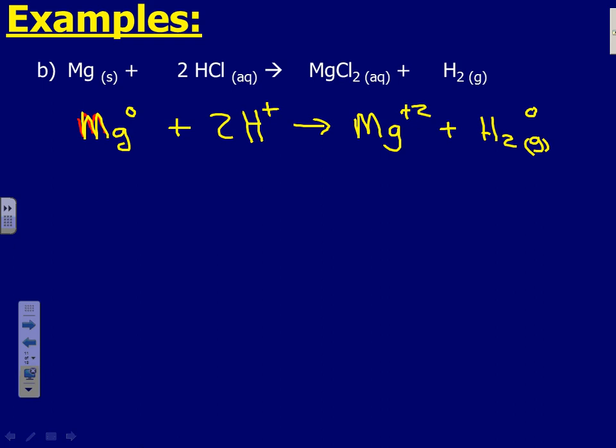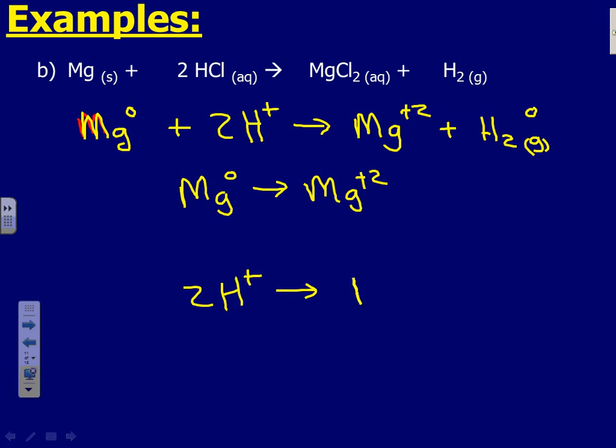Okay, let's break it into their halves. Mg0 becoming Mg plus 2, 2H plus becoming H2. I'm hoping at this point you can add the electrons, and then you can determine the reduction and oxidation halves, and then hopefully you can determine the agents.